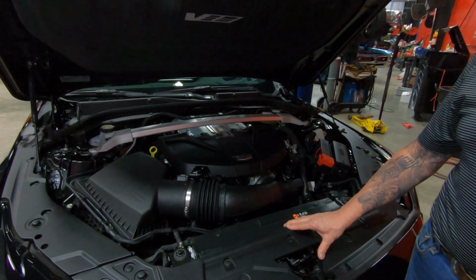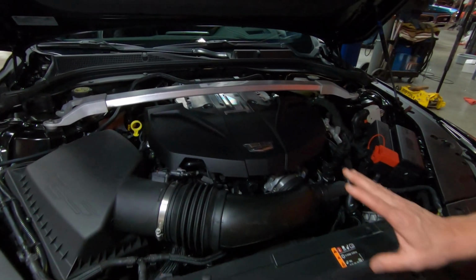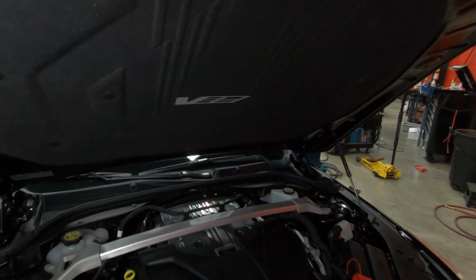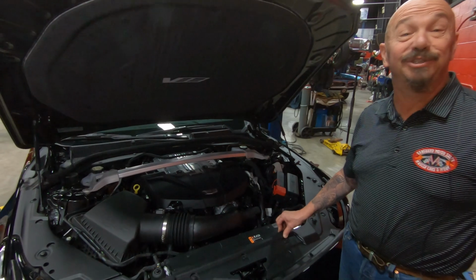I just hate that I'm not going to be able to drive it because we're going to leave this thing super low mileage for you guys. Hopefully we get one in here soon. It's got some miles on it so I can get it out on the road and see what it'll do.